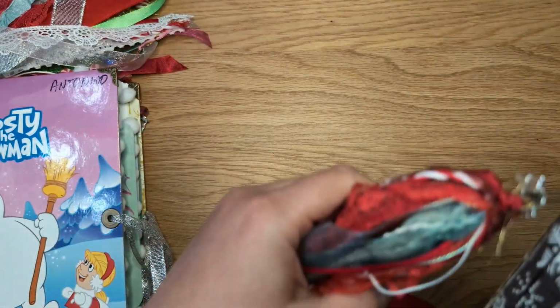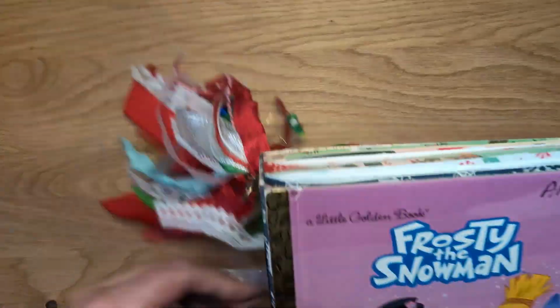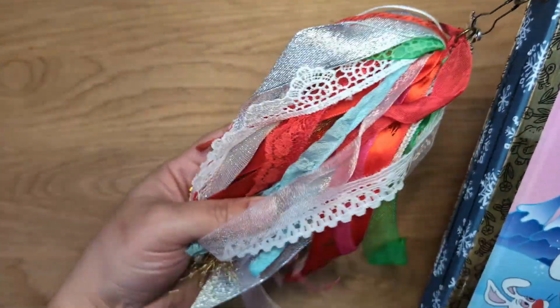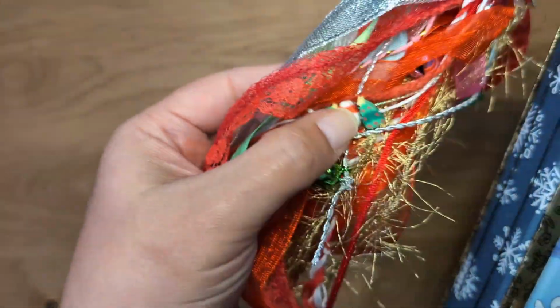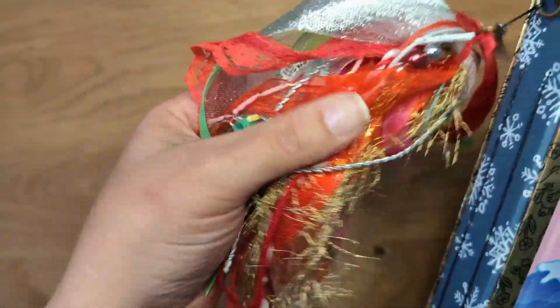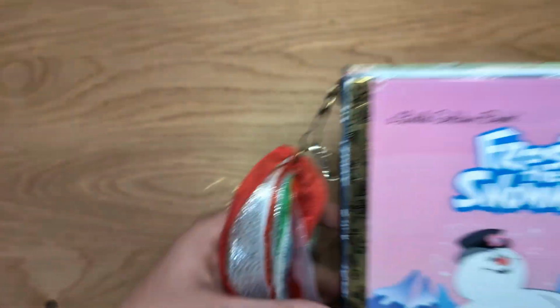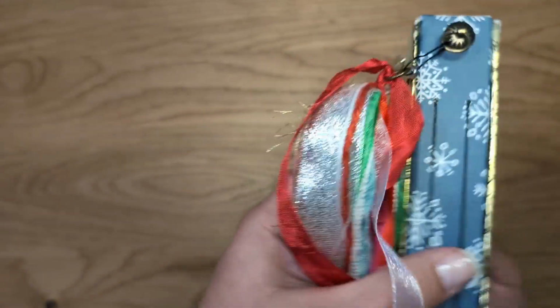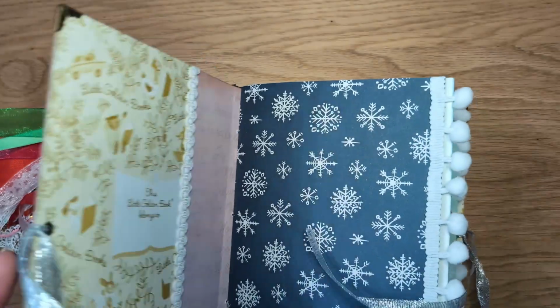So just lots of goodies in there. And then for Frosty the Snowman, his little tassel's a little bit lighter, but also with all the little beads and things in there and the bells. And then the snowman charm. And this is the cover on that. And then the ribbon I did for this one was silver.